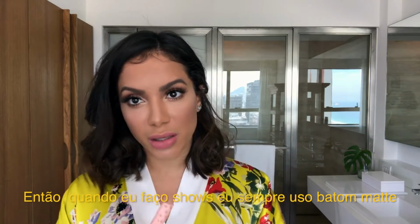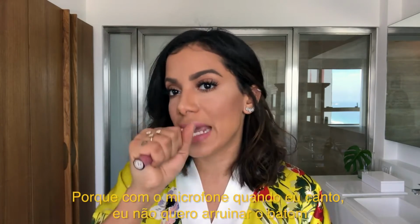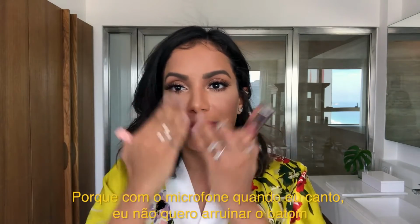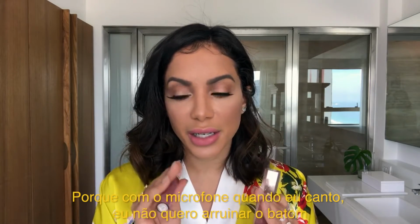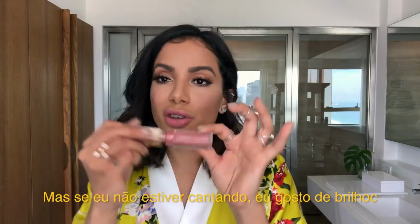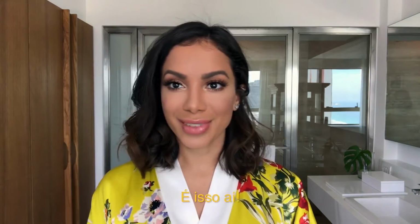So when I'm doing concerts, I always use matte lipstick because I'm always singing and passing the microphone over my mouth, so I don't want to mess up the lipstick. I use a matte one because it just stays there, stuck. But if it's awards or a red carpet, then I put the gloss part. One more round of powder because I'm shining again. And that's it.